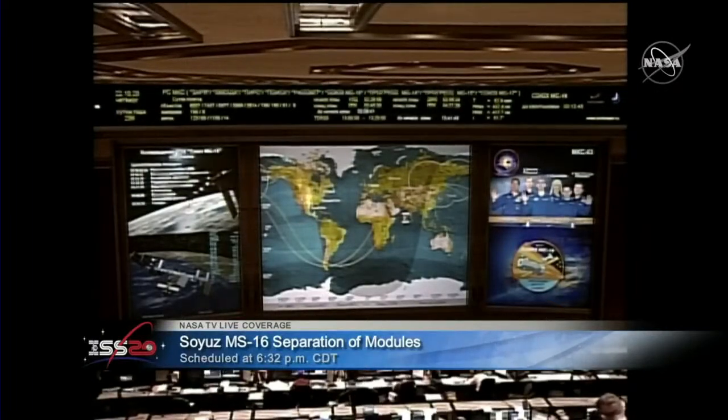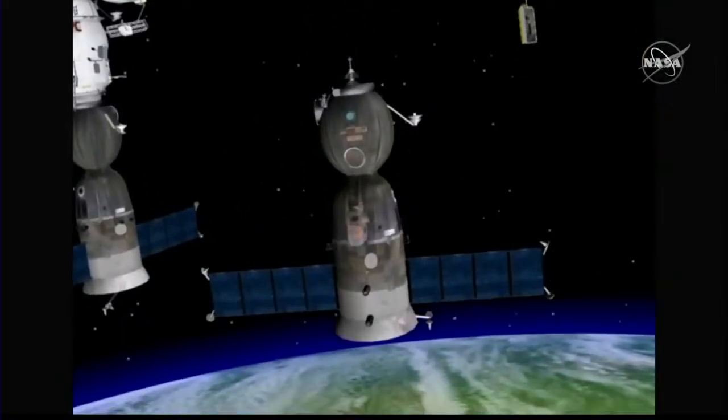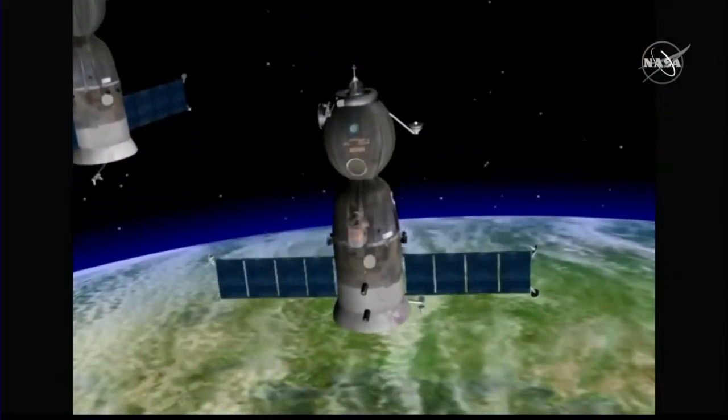Once the two vehicles are disconnected, the Soyuz thrusters will automatically fire and back the spacecraft away from the Poisk at a speed of just over a quarter mile per hour. Within 3 minutes of undocking, the Soyuz will be about 50 feet away from the space station, at which point Ivanishin will be able to conduct the first separation burn, firing the Soyuz jets for about 8 seconds to begin moving away from the space station at a rate of about 1.2 miles per hour. You can see a graphic here of how that will look.